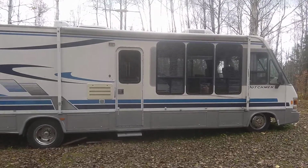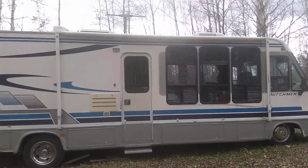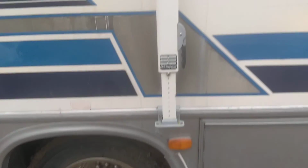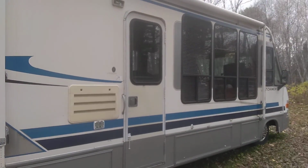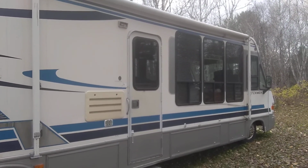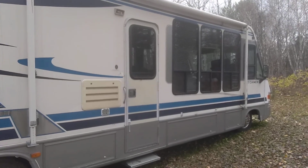For me, ironically, the thing that freaks me out the most is these A&E awnings, which are great, by the way. This one in particular is in really good shape, and I like it a lot. But you got to be really careful with these things. I had an accident in August, and we're now in October, which at the time I thought I had lost all my fingers, the ends of my fingers.